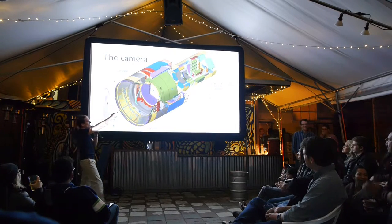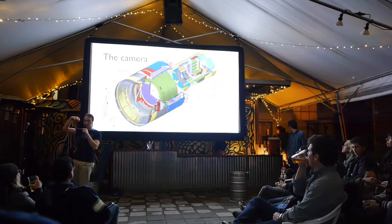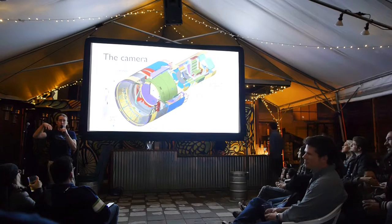But there's all of this cooling equipment. So in the back here, the actual detector on the telescope is cooled to 100 degrees below 0 Celsius.